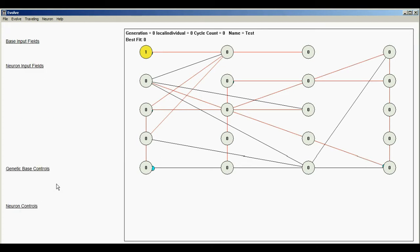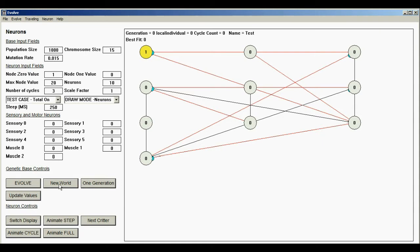Set up this new world. We want this mouth to stay open for 5 cycles, so we'll set our cycle count to 5. Update the value. The muscle is actually connected directly to this neuron, so when we test it, we'll watch to make sure that this neuron stays lit for a count of 5. So we select our 5 output hold, and with any luck, we should be able to evolve this brain.